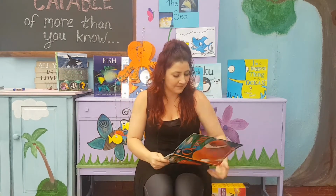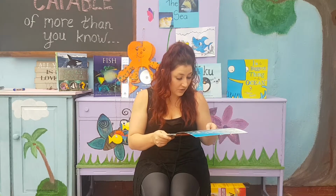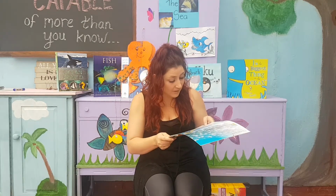Let's see what kind of creatures live in the midnight zone. I guess it's pretty dark down there. Midnight zone. Living in the midnight zone has no sunlight. No sunlight reaches below 1,000 meters. 1,000 meters is where the twilight zone ends. So the midnight zone is pitch black and extremely cold.